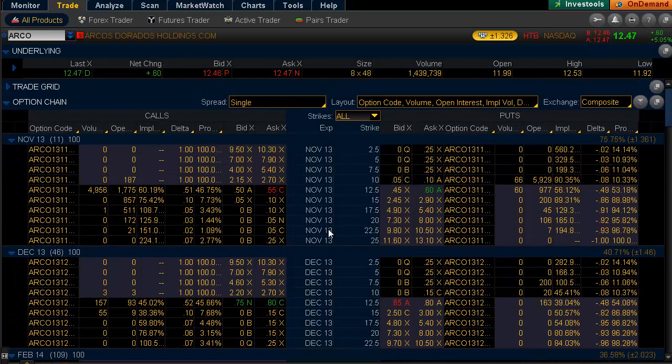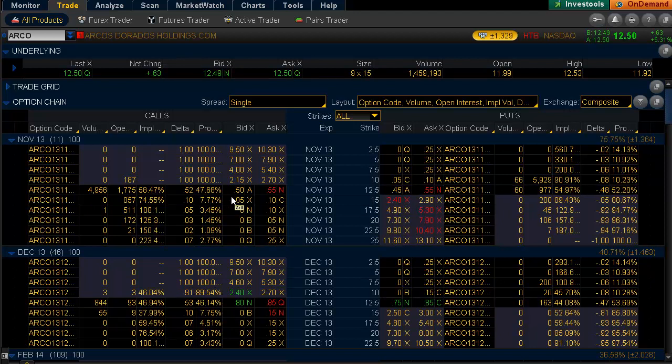I wanted to point this one out because this is a bit of a tricky one to trade, but this is where that activity in the derivatives can really spark some interest in playing names that you might not be looking at and considering.